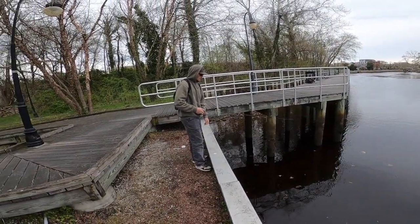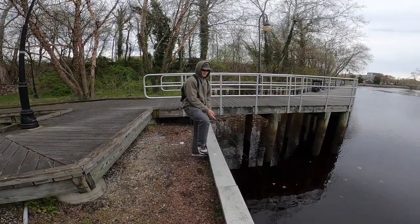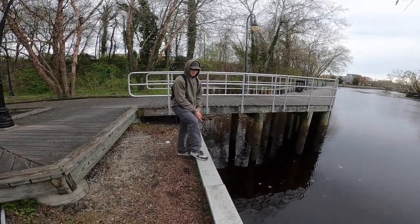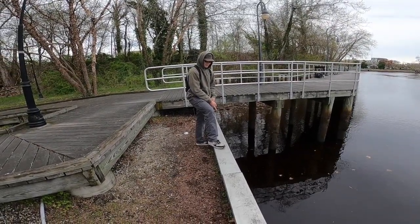All right, so we're at our next spot. You guys recognize this. We did a video here before. Perch, bluegills. I actually caught a shad here one day. So let's see if, yeah, a couple pickerels. See what Dom can do.